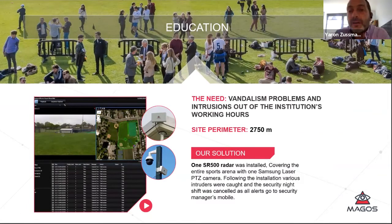We actually have an education facility that has a huge athletic campus. Every RFP that went out came back with about 160 cameras for installation. We were able to cover the whole facility with about 12 or 14 radars, with 14 Axis PTZs going back to Milestone VMS. Really nice case study for saving tons of money and getting a happy customer.